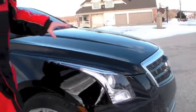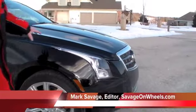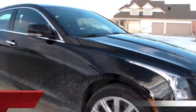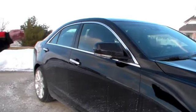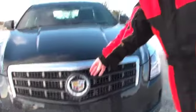This Cadillac ATS is really aimed at the BMW 3 Series, but I think it's got a lot more style than the BMW does. You can see kind of a vertical headlight here that sweeps back, some really nice lines to the car, very crisp lines to the car, and then vertical tail lights, which Cadillac's been known for years. Got the Cadillac crest here on the front of the car.